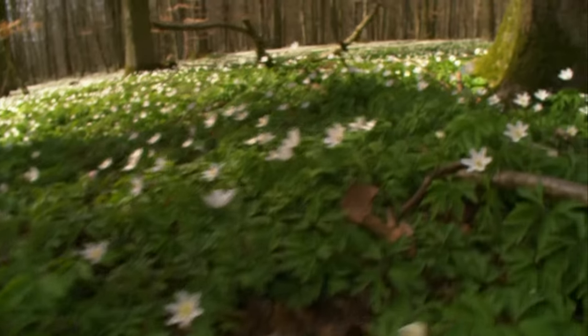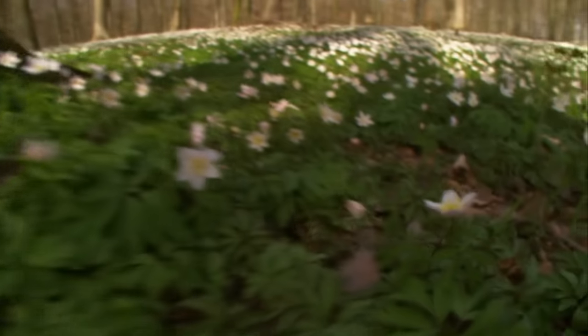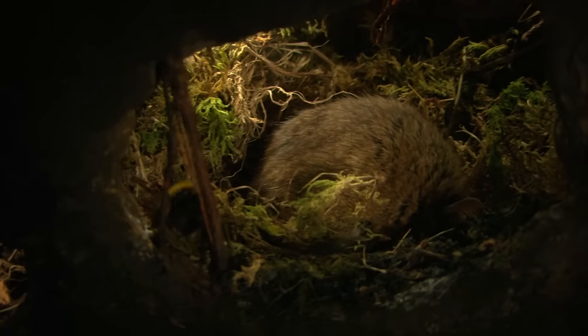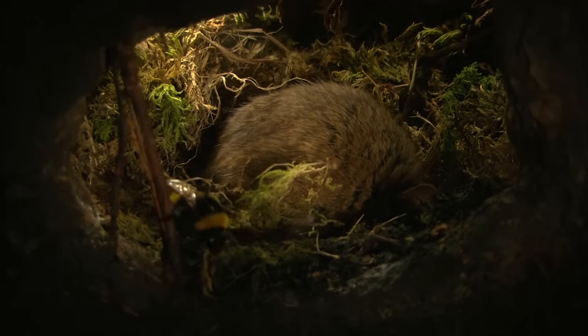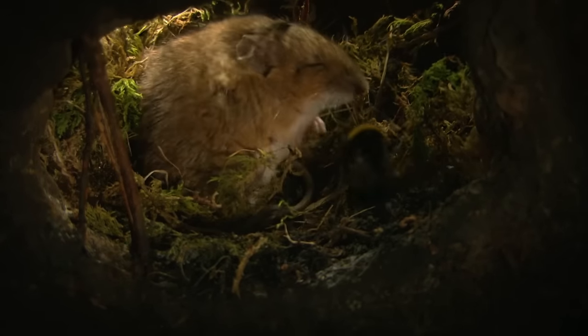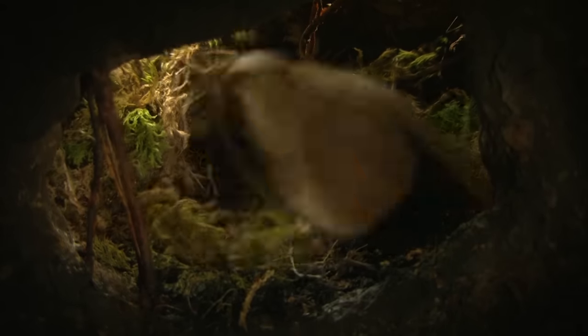She searches the ground for a sheltered spot. An old mouse tunnel could be just right. But the owner has not yet moved out. She tries to persuade the sleepy animal to make way.